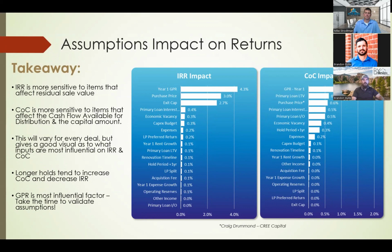It really helps understand. So we're looking at IRR and cash on cash because they're generally the most common, but really where are the sensitivities? And you can see here that in both IRR and cash on cash, the year one assumed gross potential rent has the biggest impact on both of those. Generally, assumptions around that exit value or residual sale value over time impact your IRR more, whereas the actual operations and the cash flows generally impact your cash on cash more. It's going to vary deal to deal, but this should be pretty similar across deals.